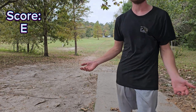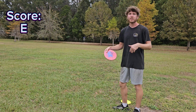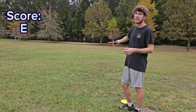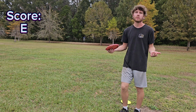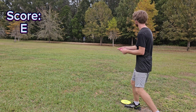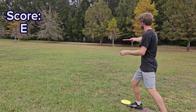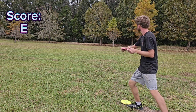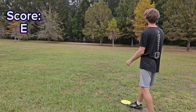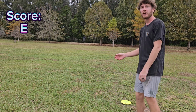I thought there was a headwind, but clearly I misread that. Actually a pretty good result to be past everything so that I have an open shot to the pin. I'll just rip a zone, try to slide up the hill a little bit, have an easy putt. I think that counts as an easy putt.